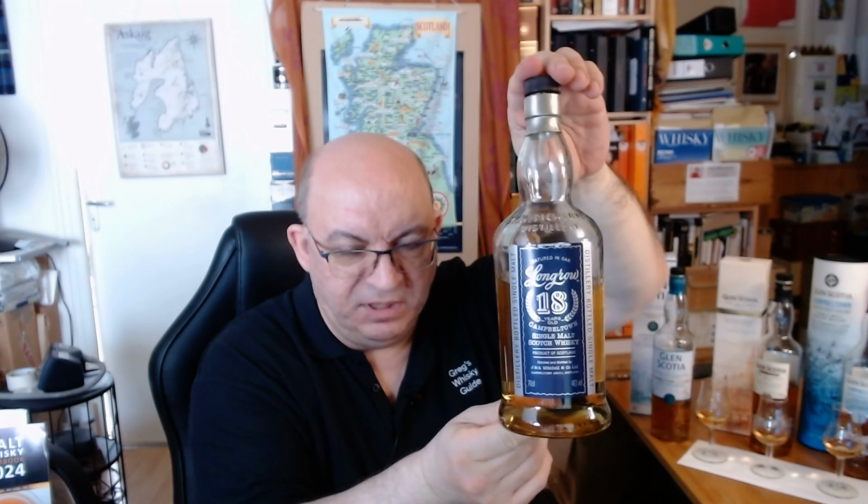I hope the samples I offered you in exchange will please you, including a very rare one. For instance, previously I had Longrow 18, one of the very first batches, 2008. And now I have something that's from 2019. So as you can see, the labels are different. I've just given it a very quick try, and it's very nice, but it's different. So I think this will be interesting to see, to hear.